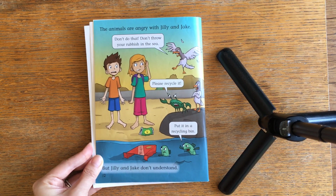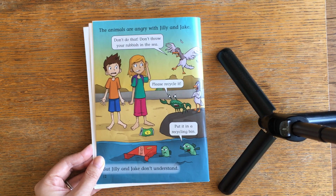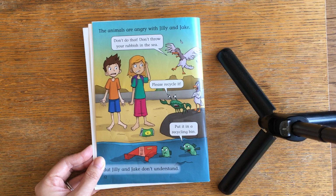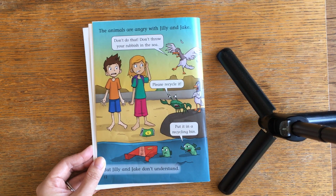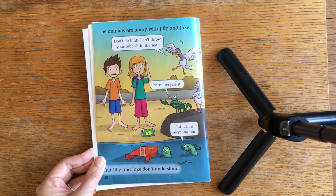The animals are angry with Jilly and Jake. The bird said, don't do that. Don't throw your rubbish and garbage in the sea. The crab said, please recycle it. And the fish said, put it in a recycling bin. But Jilly and Jake don't understand. What does it mean, recycling? And what is a recycling bin? They have no idea.